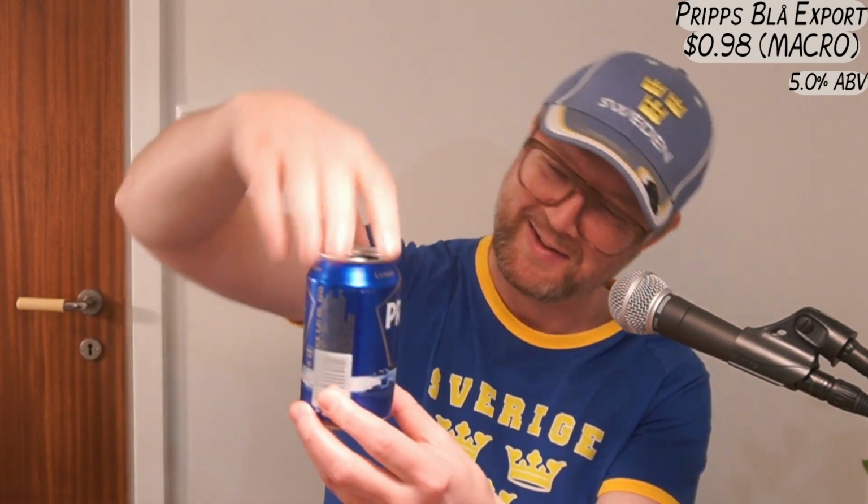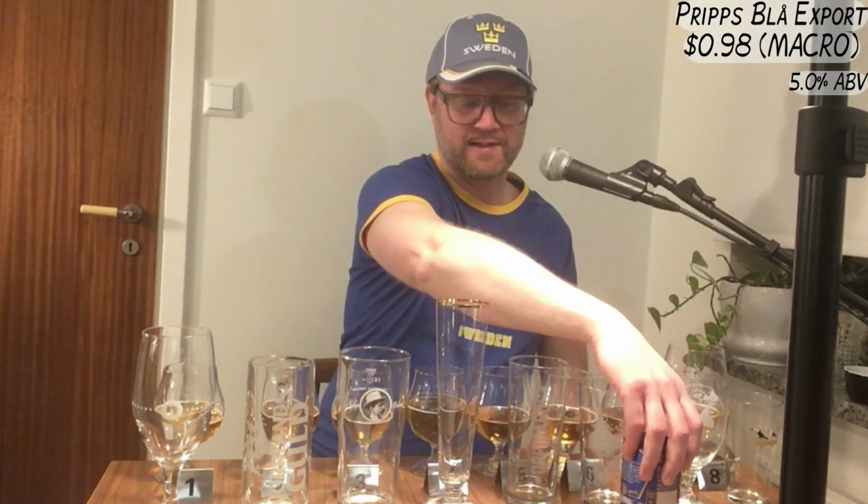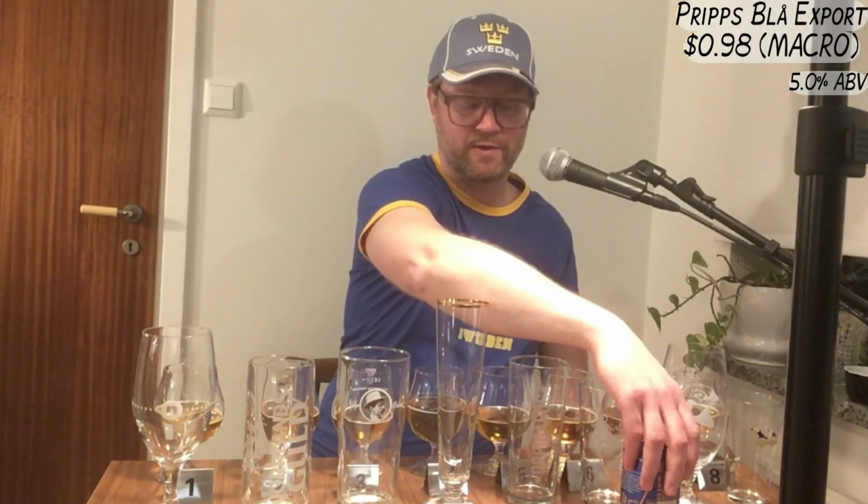So let's start with the cheapest beer. I guessed number 4 for Pripps Blå Export. And it is number 9. Oh, number 6, of course. Okay, so I guessed Åbro Original. So it's not far off. They are both pretty similar macro lagers. So I feel okay about that.